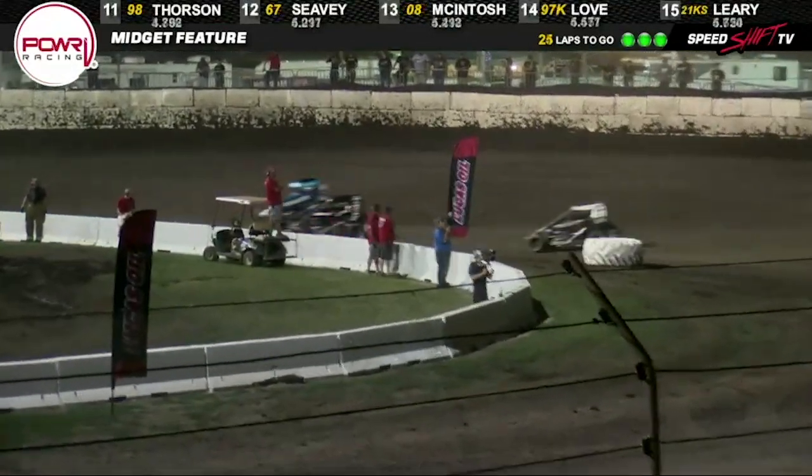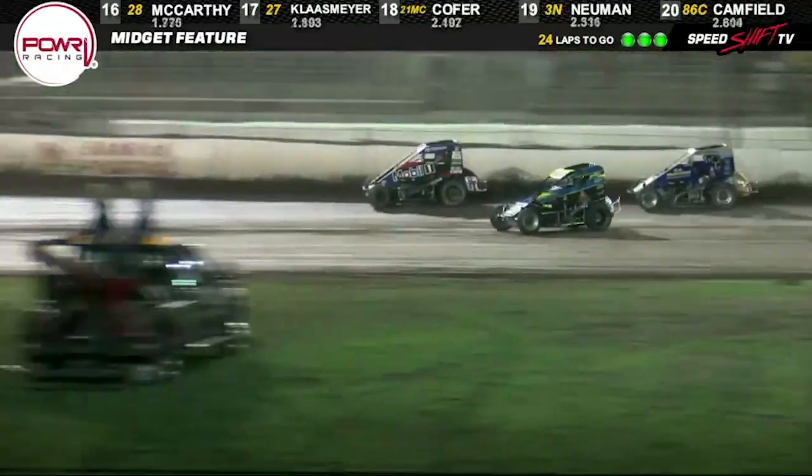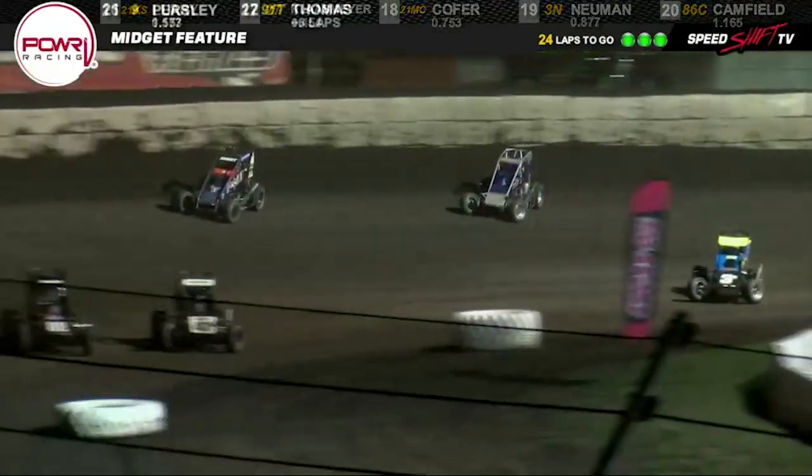As Thorson finally is able to break free and gets a little free air in front of him, he may be able to run down those cars up a bit. 98 car currently scored 11th in the field. We'll see here who winds up when this one's all said and done.